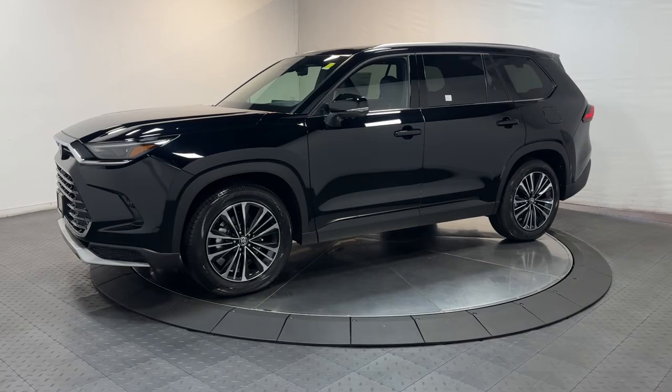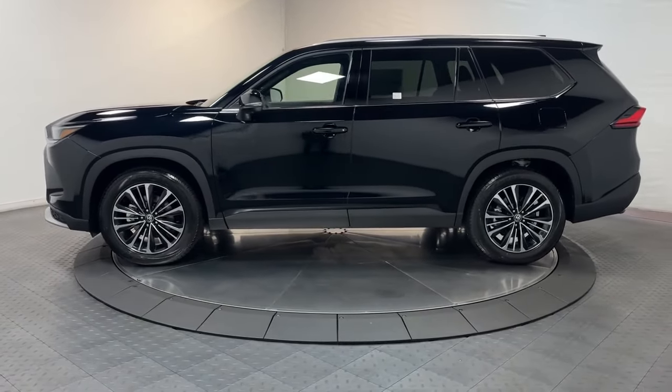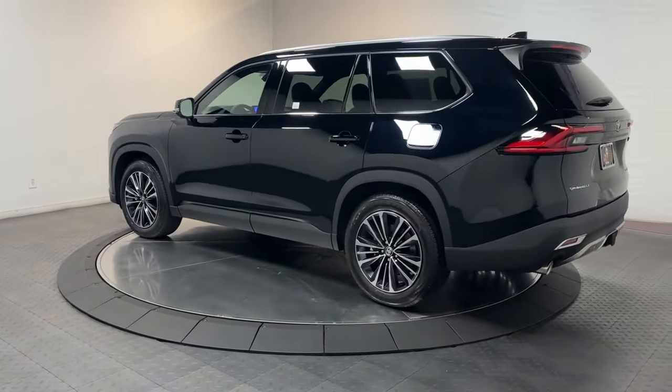Go home happy with the 2024 Toyota Grand Highlander. Here's an upscale Grand Highlander that's ready to start making road trip memories. This well-designed vehicle offers three rows of spacious, family-friendly seating, ample room for cargo, towing ability, impressive fuel economy, connected infotainment, and desirable safety features.